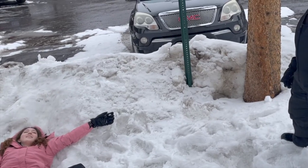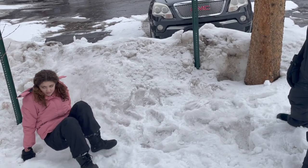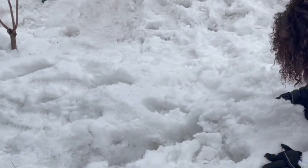We're gonna go to the gondola today, go up to the middle of the mountain, and then we'll go tubing and snowmobiling on Friday, and then we got skiing set for Saturday, lessons all day, and then that's solid ice.